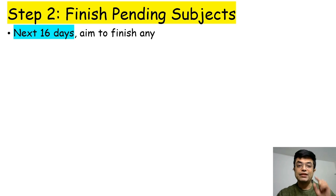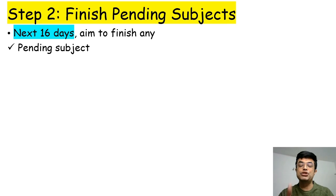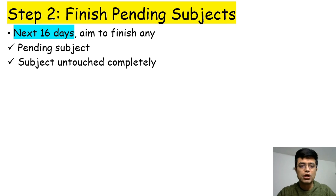To emphasize, in the next 16 days before this year ends, you should aim to finish any pending subject. We all have our pending subjects, areas we always tend to leave out. You should aim to finish any subject which has been completely untouched. Like some of you may not like anesthesia much. Some of you may not like retinal disorders much. So if you have totally untouched these areas, it is time you at least read them once from your notes or whatever source you are using.